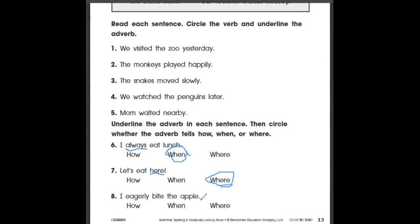So what's my verb? What's the action here? What am I doing? Bite. I bite the apple. Is there a word that says how or when or where I bite that apple? Oh, and there it is, that L-Y. Eagerly. I eagerly bite that apple. Is that how I bite it, when I bite it, or where I bite it? That is how.